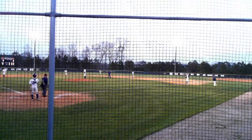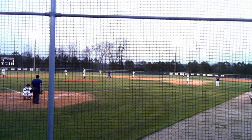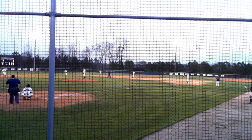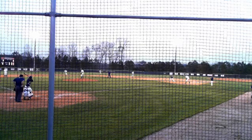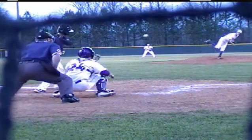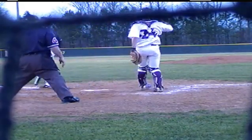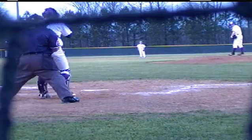So the winner of this game will be 1-0 in the region to start region play tonight. First region game here in 4A region. They're in the region with some pretty good looking teams. Lithia Springs is in the region. Pope, Chapel Hill, South Paulding, Alexander. He sends that foul all the way back over on the track by the football field.